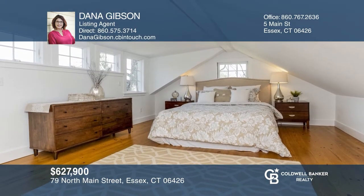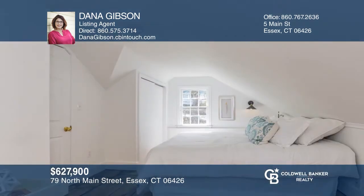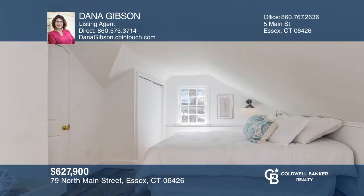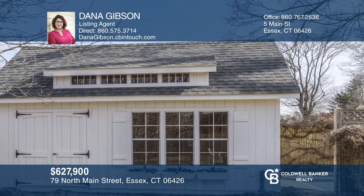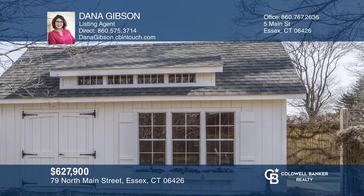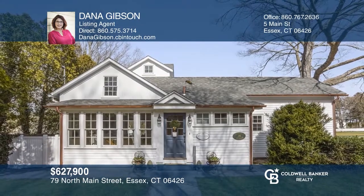A second bedroom and full bath finish off the upstairs. Another bonus is a 1-car garage with a loft. Enjoy new updates and additions throughout. Dana Gibson is ready to answer any questions you may have. Give her a call today.